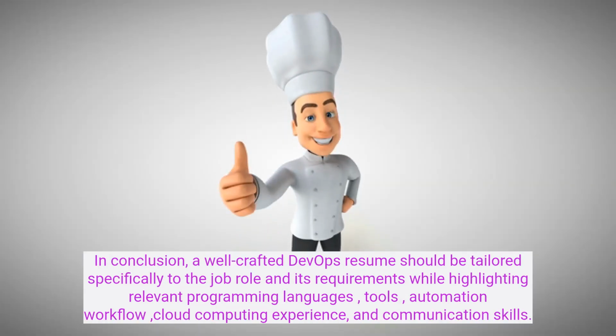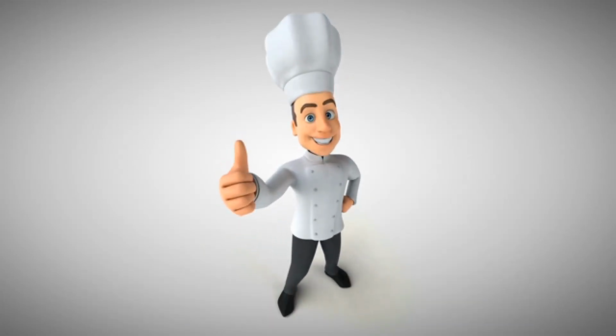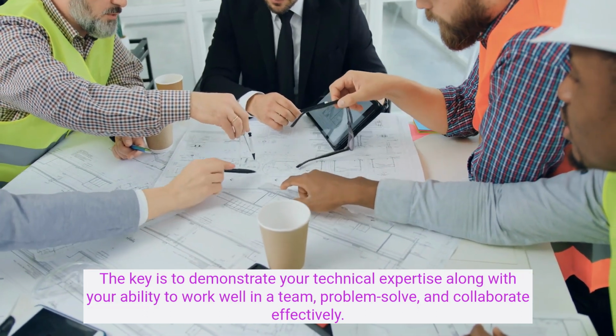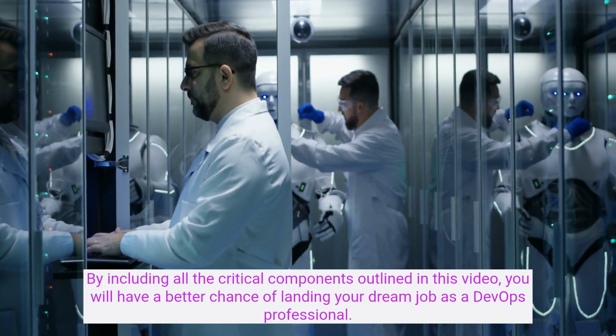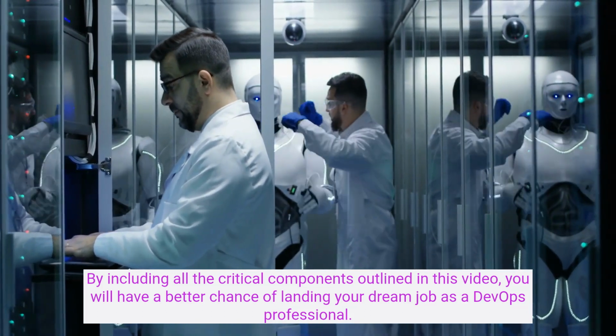In conclusion, a well-crafted DevOps resume should be tailored specifically to the job role and its requirements while highlighting relevant programming languages, tools, automation workflow, cloud computing experience, and communication skills. The key is to demonstrate your technical expertise along with your ability to work well in a team, problem solve, and collaborate effectively. By including all the critical components outlined in this video, you will have a better chance of landing your dream job as a DevOps professional.